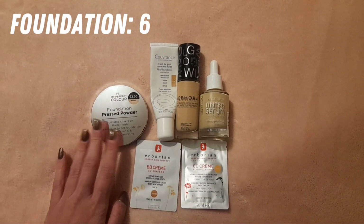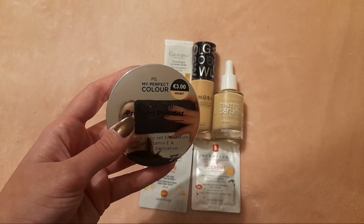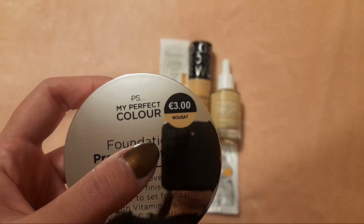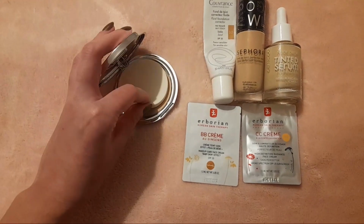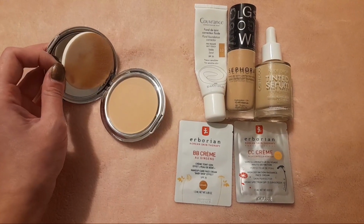Alright, so for foundations, I have 6 of them. First of all, I have the PS My Perfect Color Foundation Pressed Powder in the shade Nougat. This one is my summer shade, so it's a little bit darker than what I am now. I think you can see.